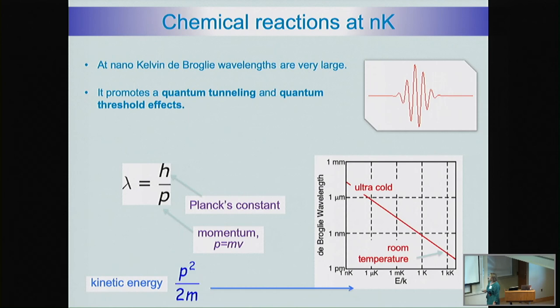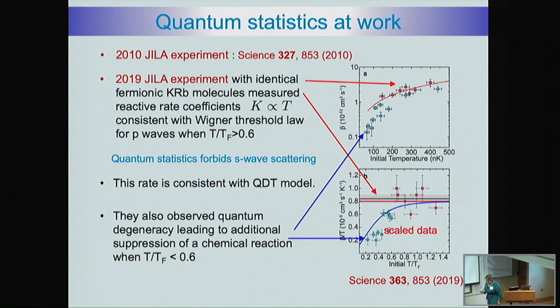The explanation why we would expect interesting phenomena is that the de Broglie wavelength at this kind of temperature is huge. On this graph, you can see that at temperatures of a few nanokelvin, the de Broglie wavelength is around millimeters. And of course, quantum effects would promote quantum tunneling and quantum threshold effects. One of the most interesting questions now is how chemical reactions proceed at a temperature near absolute zero.